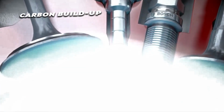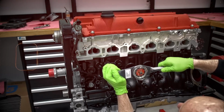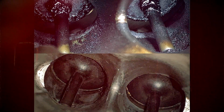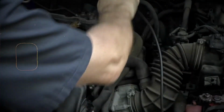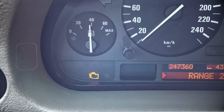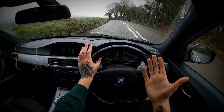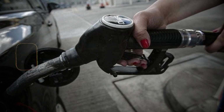Carbon buildup. The N54 has carbon buildup, much like a lot of other direct-injected turbocharged engines. Over time, carbon buildup on the rear of the intake valves might lead to malfunctions. One common technique for carbon cleaning these engines is walnut blasting, which is blowing abrasive walnut shells into each intake port while the valves are closed. How to spot it. The engine control module, ECM, may detect issues related to carbon buildup, triggering the check engine light on the dashboard. Reduced efficiency in combustion due to carbon buildup can lead to lower fuel economy, meaning the vehicle may require more fuel to cover the same distance.